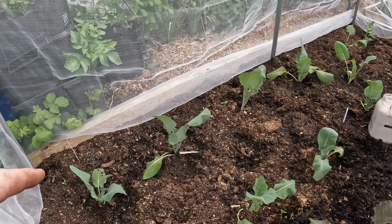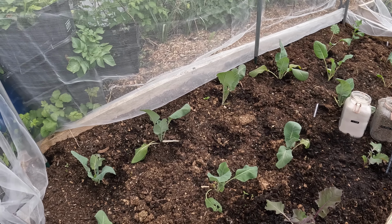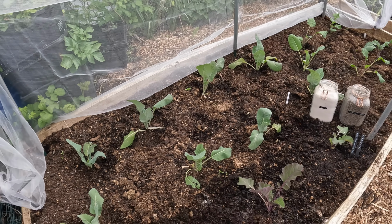Again, a little hole there on that leaf. I'm going to have to have a look at this and maybe try and get some eggshells and put them around these beds and things, because I don't want these devoured.